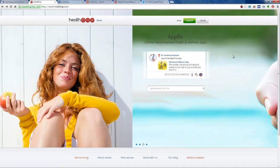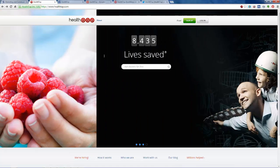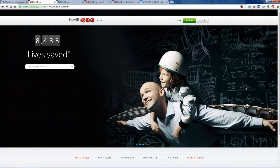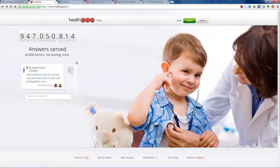Cool, so loving the website. The only recommendation I have for the homepage is that this slides across very quickly, and so do these. I'd suggest maybe just slowing it down a tiny bit so people have the chance to read exactly what's going on in the little slidey boxes on the left-hand side here.